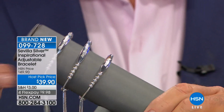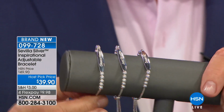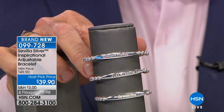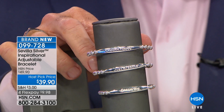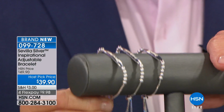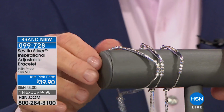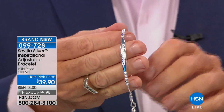These are such beautiful quality bracelets. I'm going to take this one. I put it in this way so you can see all 3 at one time on the bracelet. You see that? Choose Happy, Just Breathe, Dream Big. But now I'm going to take this one off because I want to show you all the great features that Sevilla Silver and the manufacturers at the brand put into this, because I love it.